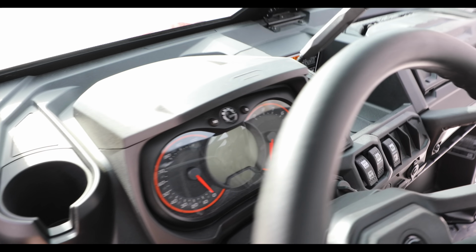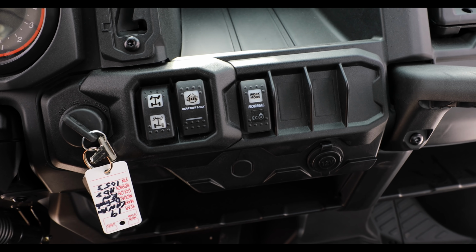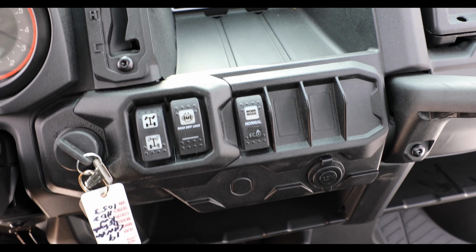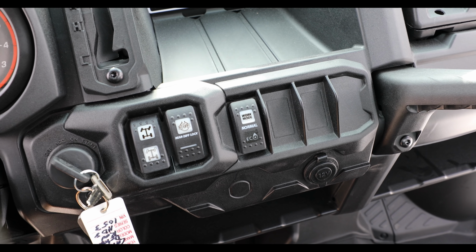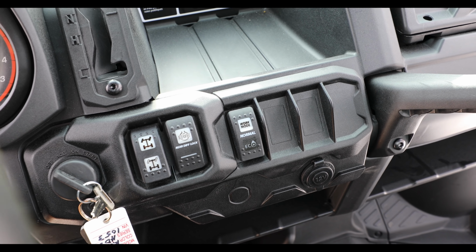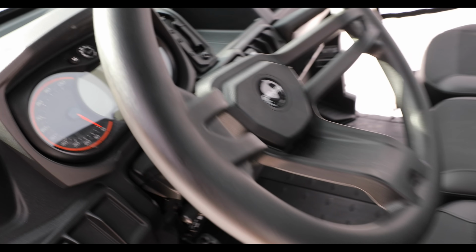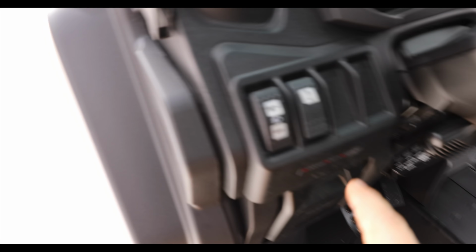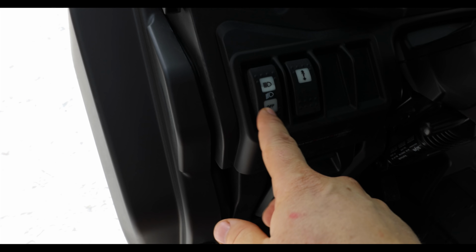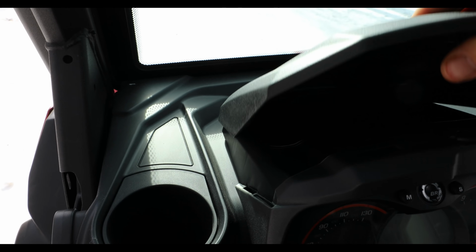It also has a 3-mode throttle control. Go into work mode, normal, or eco. They say you want to go into eco when you're going over lots of bumps. It decreases the throttle sensitivity. Got a tilt on the steering wheel, winch control right here, lights obviously, a little bit of storage down there. You got storage up here.